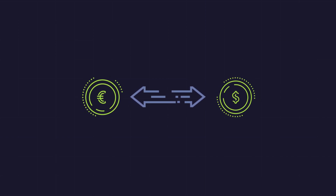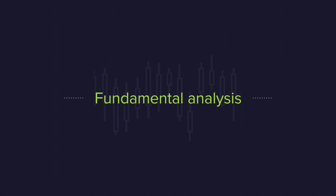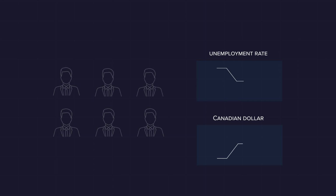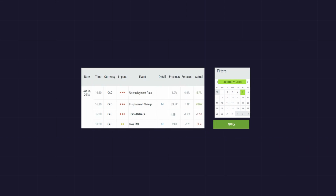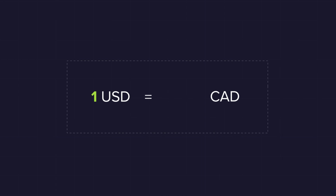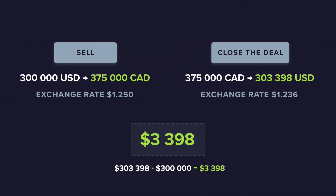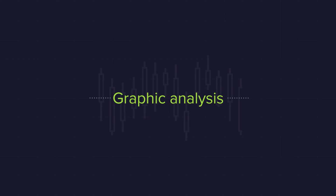There are two major tools that indicate the best moment to buy or sell. Fundamental analysis. It is all about following economic news in different countries. For example, you see that Canadian unemployment rate declined, which means that the Canadian dollar will rise. Sell US dollar, buy Canadian dollar, and just wait. A thing like that happened on January 5, 2018. Canadian unemployment rate fell, and USD fell to CAD from 1.250 to 1.236. Trading $100 with 1 to 3,000 leverage, a trader could have made a profit of $3,398.